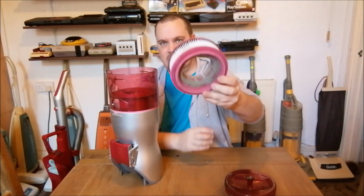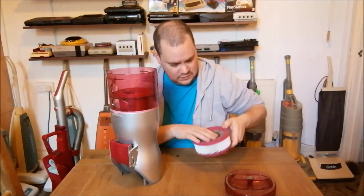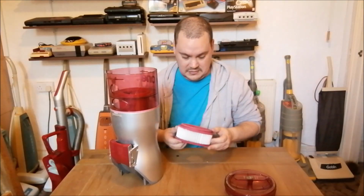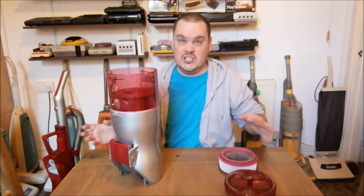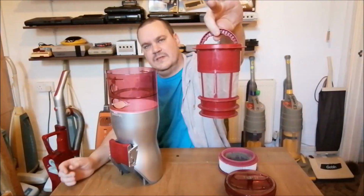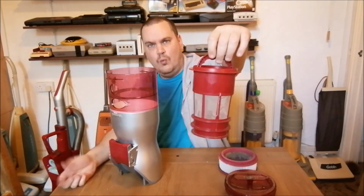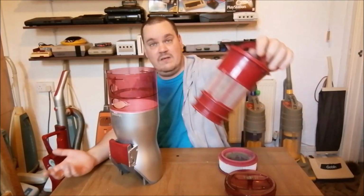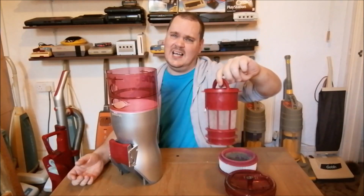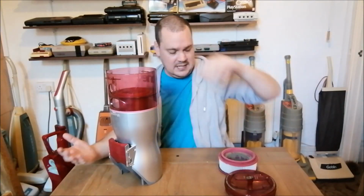Now, I just want to show you. I haven't cleaned this. Just take a look inside there. Hardly any use whatsoever. In fact, even the inside of the filter is still white. So I think this really is like a first use video. And then you can take out the central cone like so. So there's your central cone. Single stage Cyclone system. Dirt whirling round, getting caught on this mesh, very much like the Bosch. However, there's a massive area on this. The Bosch has a tiny, teeny little cone in there. At least this has a huge area to keep the air flowing through.